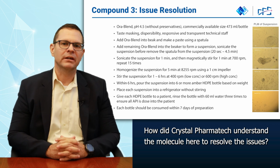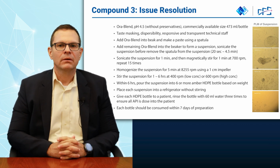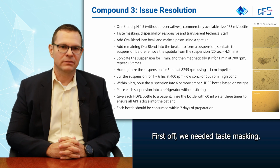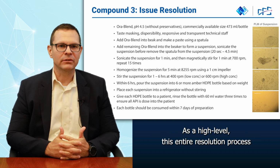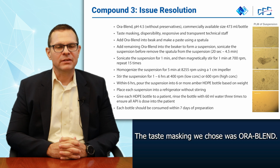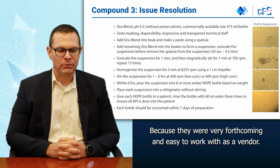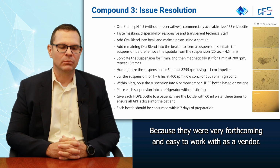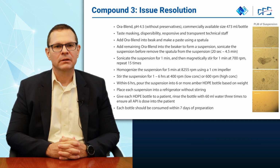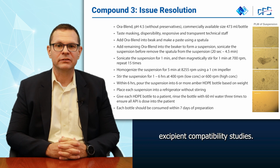How did Crystal Pharmatech understand the molecule here to resolve the issues? First off, we needed taste masking. As a high level, this entire resolution process took us about 2 weeks development time. The taste masking we chose was Orablend. And why did we choose Orablend? Because they were very forthcoming and easy to work with as a vendor. They gave us the composition of the Orablend so that we can do proper excipient compatibility studies.